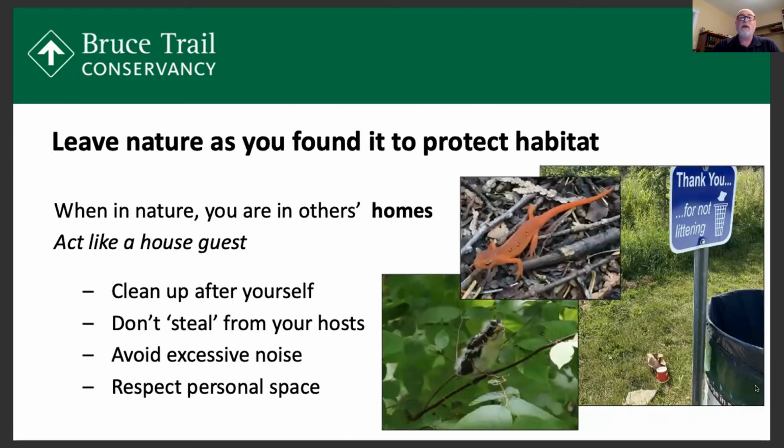Leave nature as you found it to protect habitat. When you're in nature, you're in others' homes, so act like a house guest. We are in the home of all the animals that live in the natural world. So please be mindful of that and clean up after yourself.